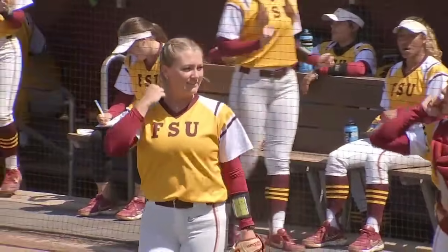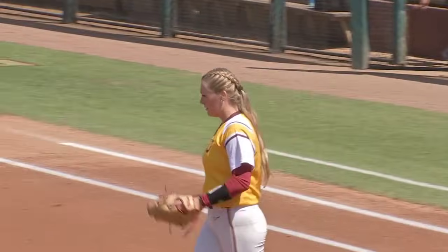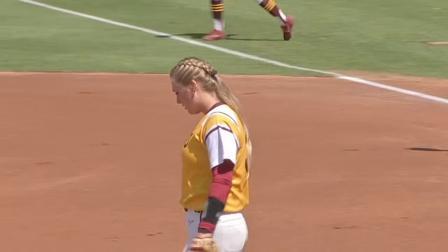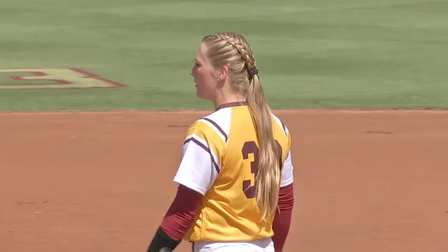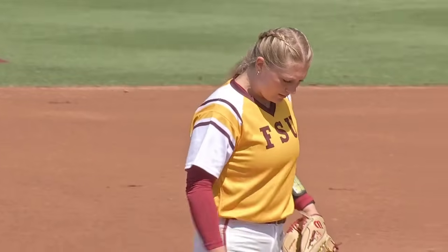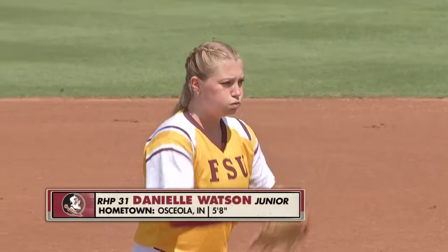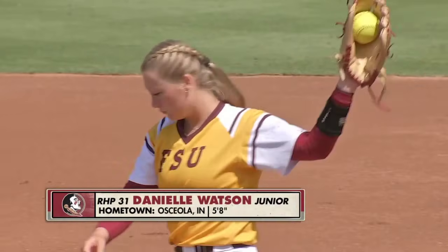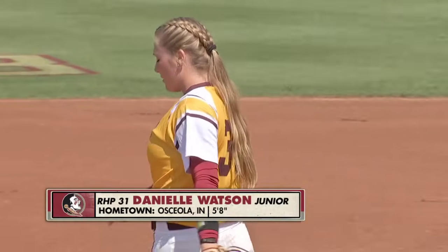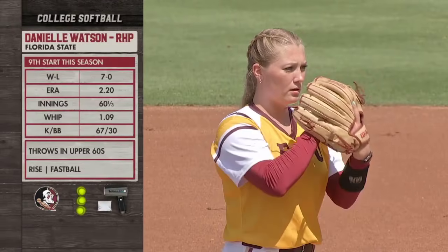And speaking of pitching for Florida State, it'll be Danielle Watson, the transfer from Louisville, getting the call for Lonnie Alameda here in game number three. Yeah, Danielle Watson actually came in at the bottom of the seventh last night to shut the game down through, I think, three pitches, something like that. Beautiful pitches, got the outs, got out of the inning, and we're seeing her start in this third game of the series. Danielle throws in the mid to upper 60s. Sometimes she'll hit that 70 mark.